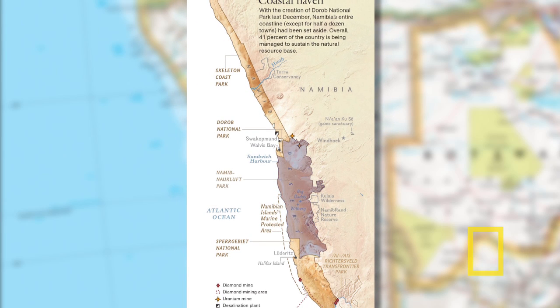Namib Naukluft as a park pre-existed here. The Skeleton Coast exists up here to the north. This is the Sperrgebiet, and then a couple of other areas were added here in the middle.